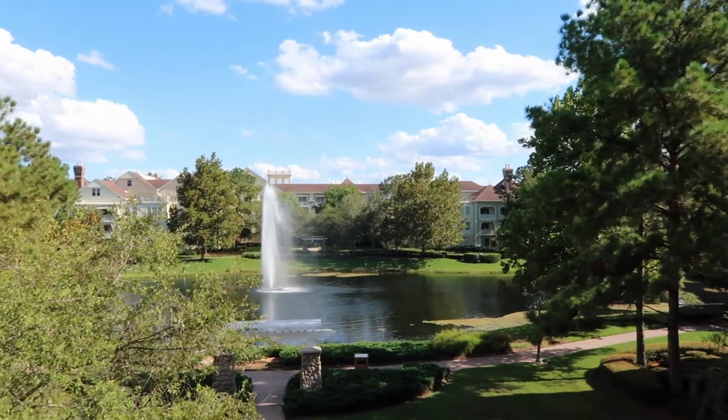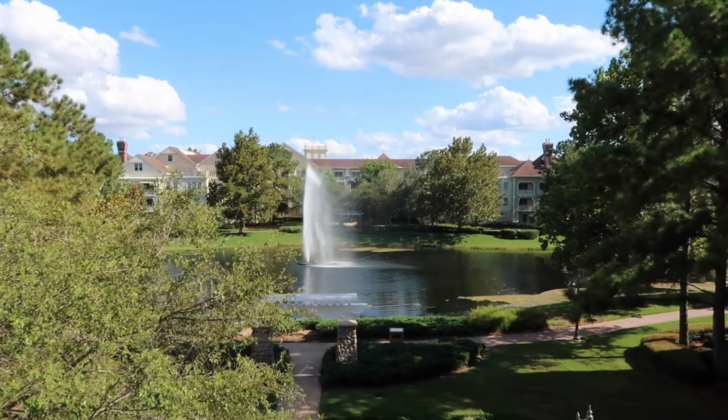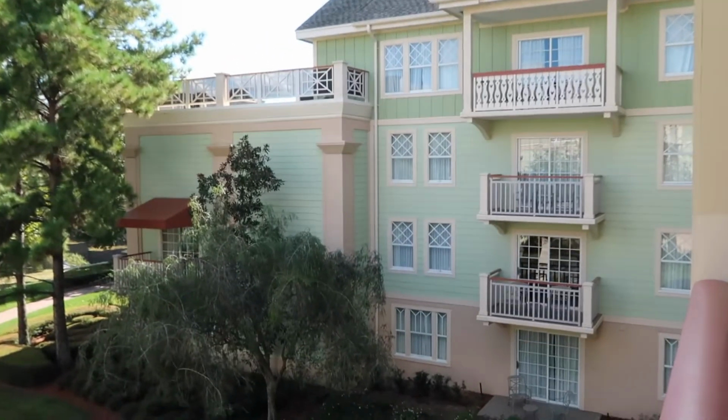But just there's a lot of trees and green spaces out here, which is kind of cool. Different from a lot of the other resorts. Yeah. There's also hidden Mickeys. Some of the windows have Mickeys on them. Oh yeah, we can see it from here. I'll try to zoom in on one.